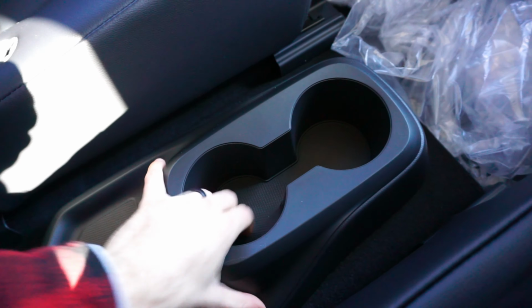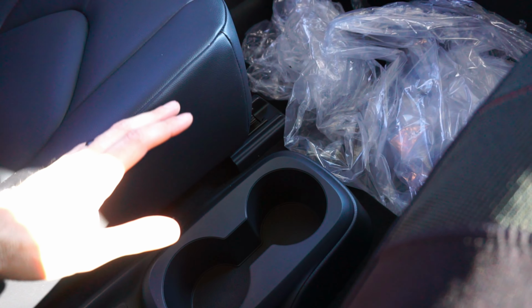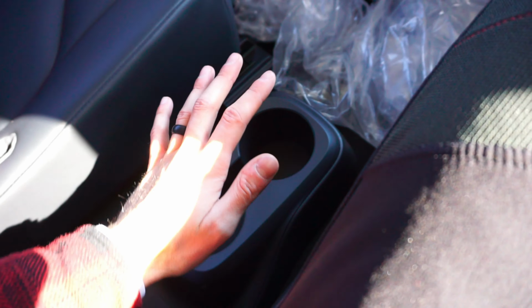So I did forget to mention there's a pretty decent sized sunroof in the front. In the middle here we have a couple cup holders, and I believe this piece of plastic is removable. This is again the upper trim model, so it's not going to have a bench seat. The LE would have a bench seat here, so you get an additional storage spot. This does have armrests on both sides. You have it on the door as well as here. So that's that. That's the second row.